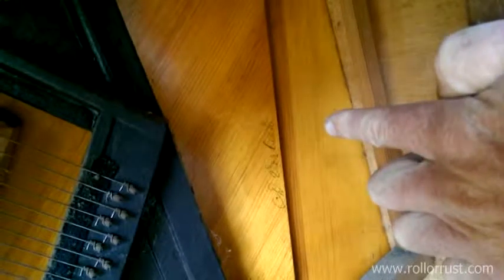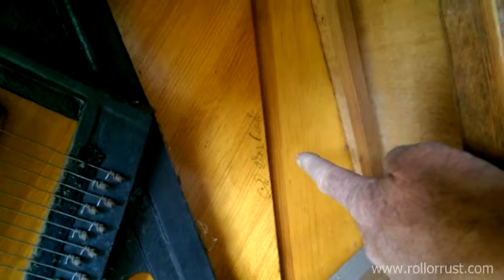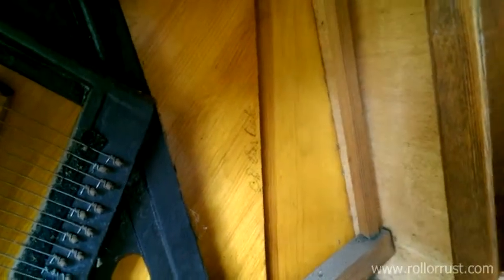You can see there, this is the signature. Looks like it says C, D, Westbeck or something. I mean, who knows when that was made? I would think that it was back in the early 1900s.